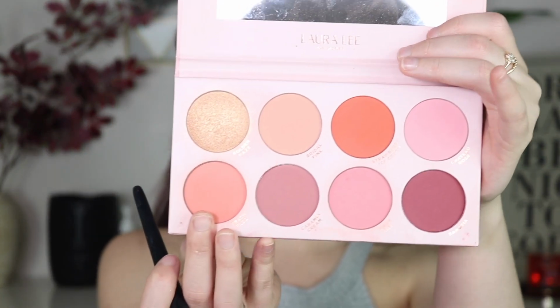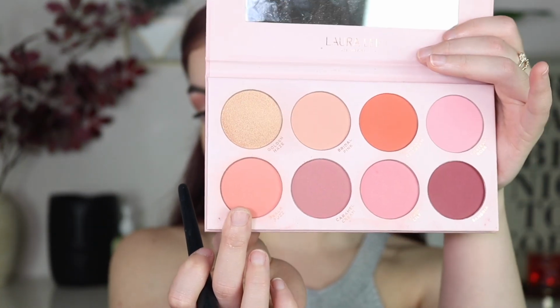So what am I going to do? Okay, I'm going to get my Laura Lee Los Angeles Blush Aesthetics. That's still kind of new. And we're going to go in with that powder blush because I really love it and we need some saving. We really do. We're going to go into the shade right here called Peach Fuzz. Really beautiful peachy, pinky tone. And we're just going to add that.